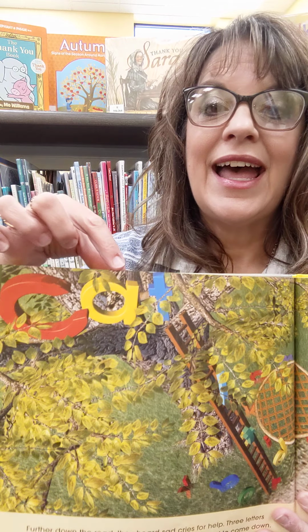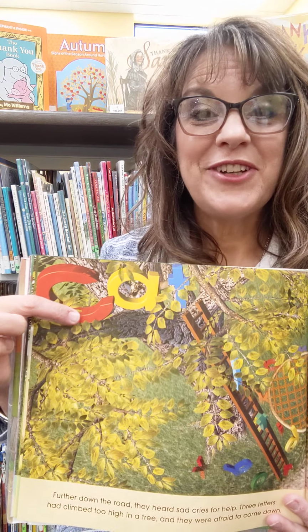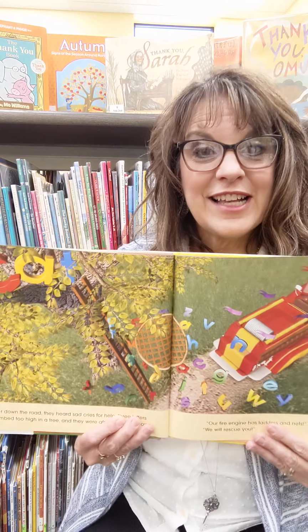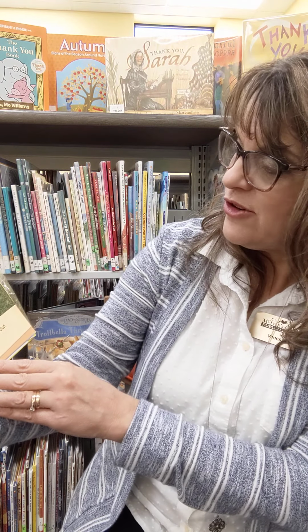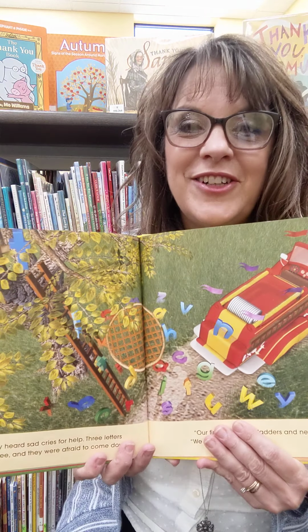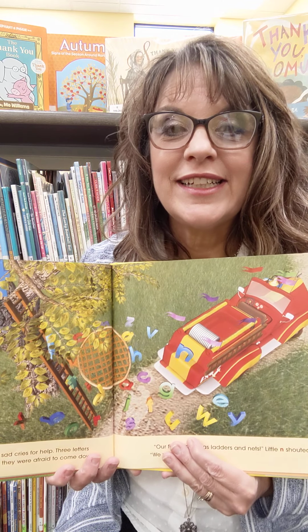So C, A, T. What's in the tree? A cat is in the tree. That's kind of funny, isn't it? Now it's letters up there instead of a real cat. But I think that the fire truck is going to help them out. Let's see. Our fire engine has ladders and nets, little N shouted. We will rescue you. And there is their big net. What do you think? Do you think they'll help the cat that's in the tree? The cat letters?